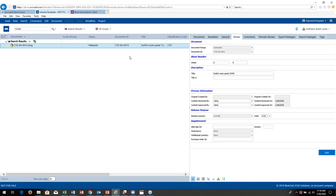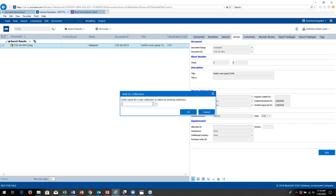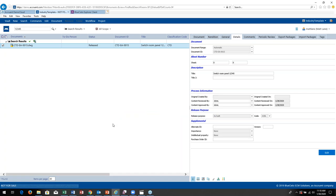We can also, and this is very handy for work orders and work packages. So for instance, I'm the maintenance planner. I'm putting together a work package somebody needs to work on later today, tomorrow, or next week. I can pick this document and then say, add that to a collection. And I'll add that to work order 2020-1 collection.